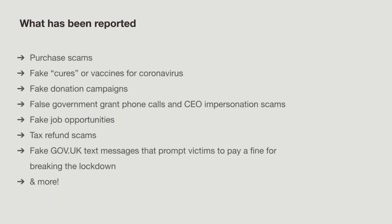Then fraudsters really like to impersonate other people. They will impersonate HMRC, they will impersonate the government. For people who are employed, they will impersonate a company CEO and ask for urgent payments to be made. So that's a very common one. Then we've also seen fake job opportunities for fake key worker positions where the victims will be asked to make a payment for vetting or a background check if they want to get the job.